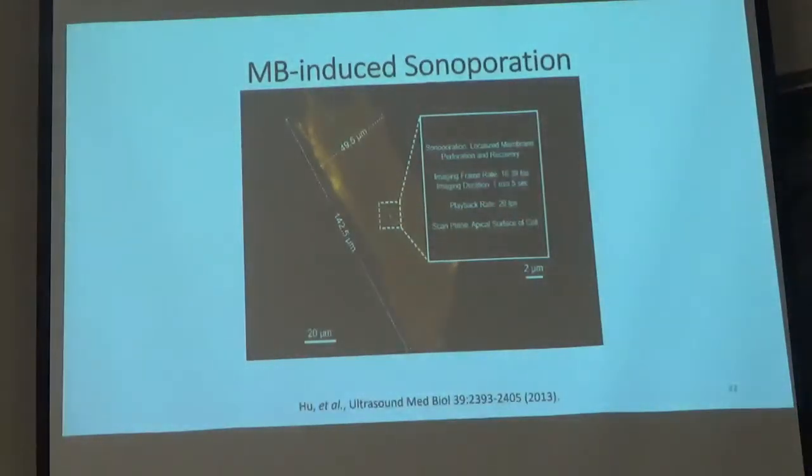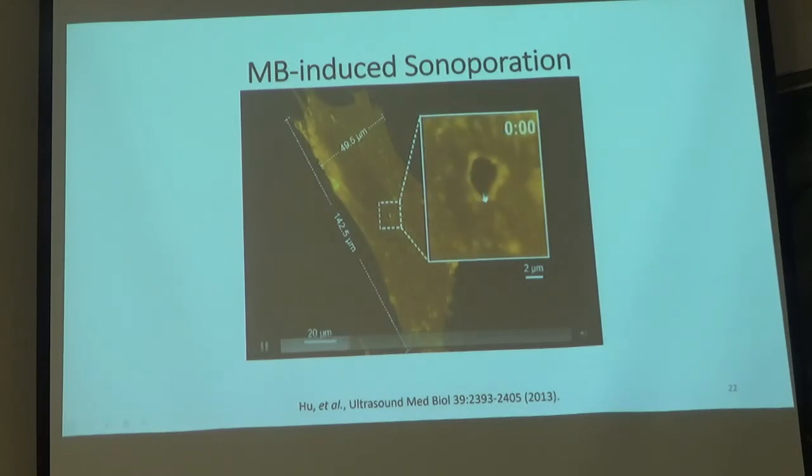We use this for therapeutic delivery. This is a confocal microscopy image. A colleague of mine took this one. I didn't take this, but it's a great video. You'll see the cell here. We're going to zoom in right here. You're going to see the bubble there, and then we're going to burst the bubble with ultrasound. So right there's the bubble. We burst it, and there's a hole in the cell membrane. That's how we can basically induce sonoporation, we call it, because we're porating a hole. You see within less than a minute, that hole reseals.